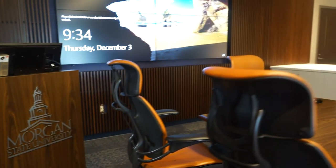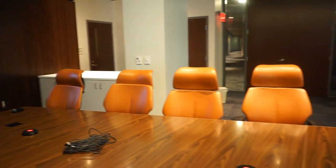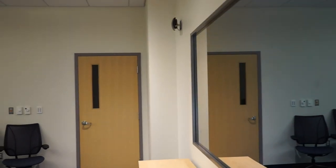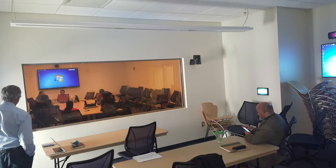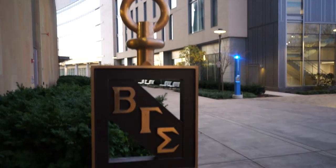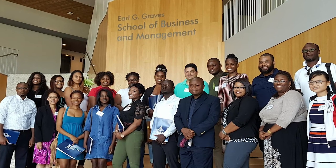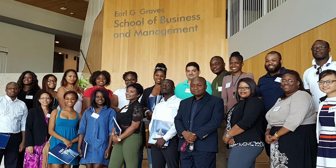The Graves School of Business and Management's Business Administration Department houses five disciplines: business administration, entrepreneurship, hospitality management, and marketing. The department ensures courses are offered for students majoring and minoring in our disciplines, as well as students seeking a fun and interesting course to fulfill their elective requirements. We also provide academic advisors for undergraduate students within our department. We are a large department with high expectations for supporting our students.